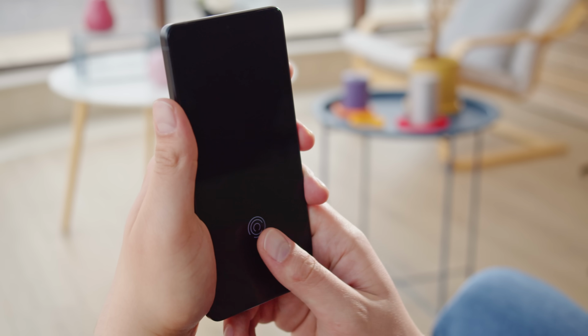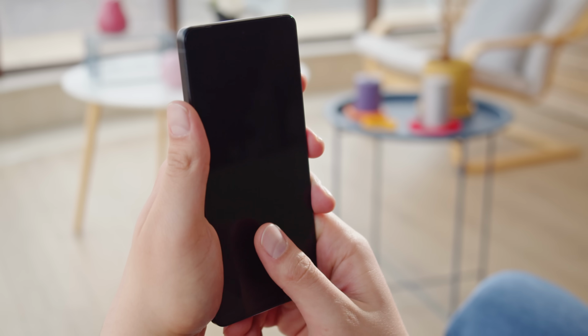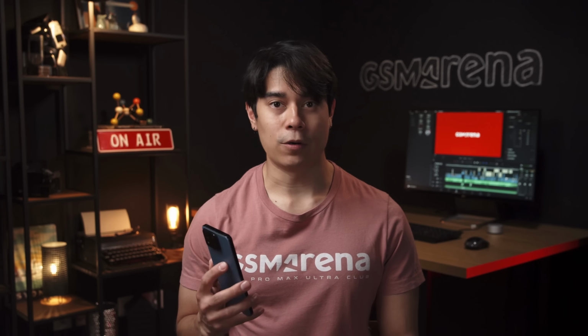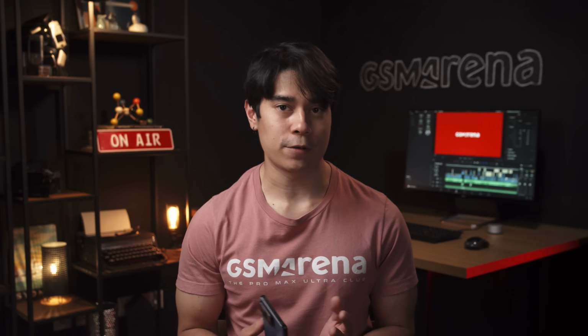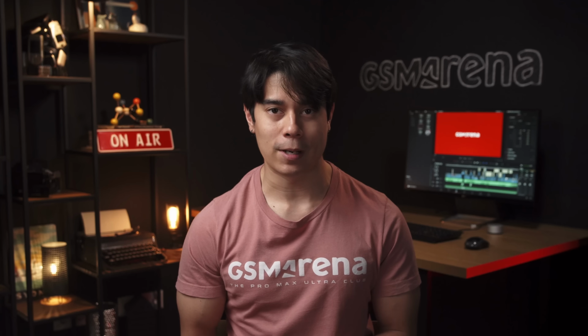You can wake up and unlock the phone with an under-display optical fingerprint reader. It's accurate and snappy. And the Zenfone 11 Ultra can come with 256 or 512 gigs of UFS 4.0 storage on board. This isn't expandable to microSD.